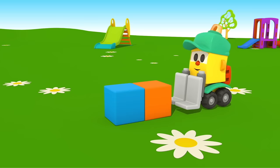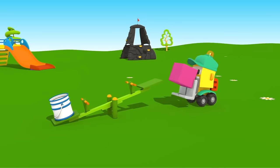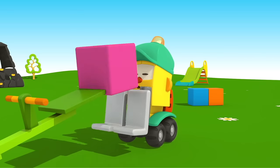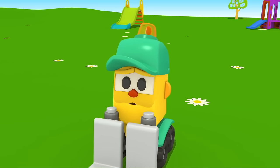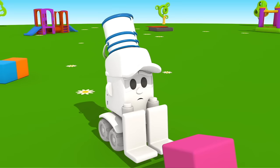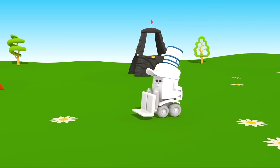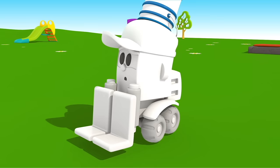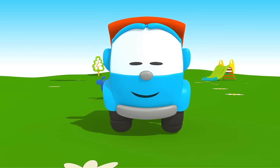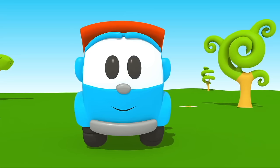The forklift Lifty is playing on the playground. Look how he throws the block. Oh, Lifty, it's a paint bucket. Lifty turned white. Don't worry, let's go to Leo. He will paint you. Hello, Leo. Don't laugh. Lifty needs your help. Can you paint him?